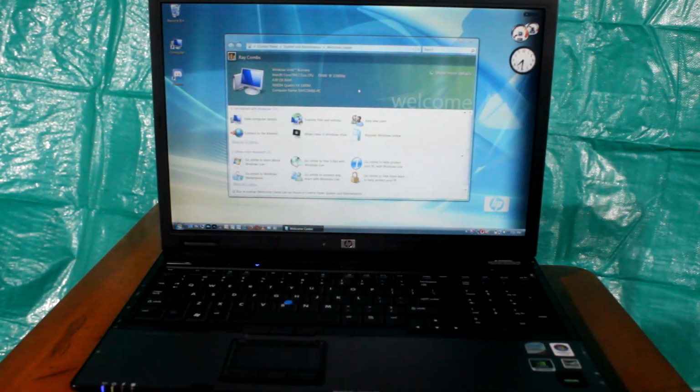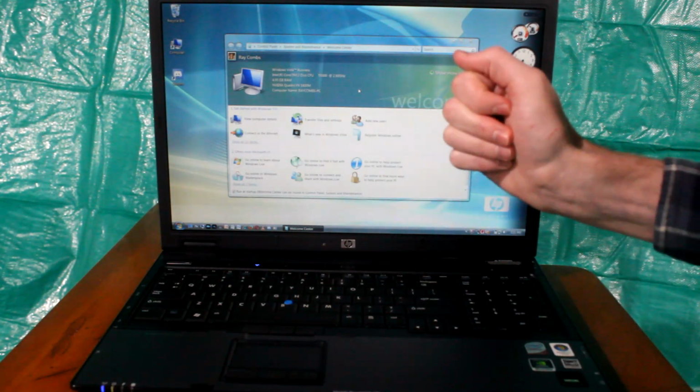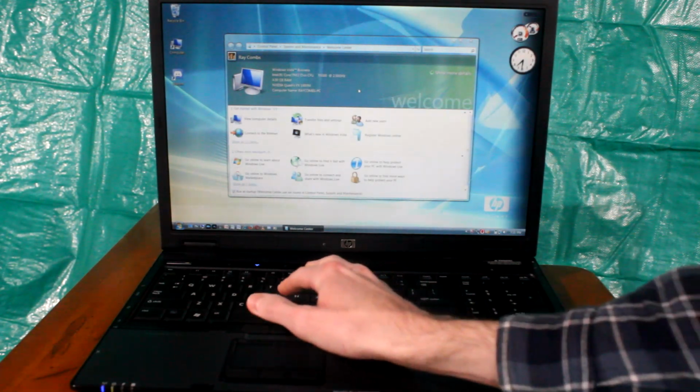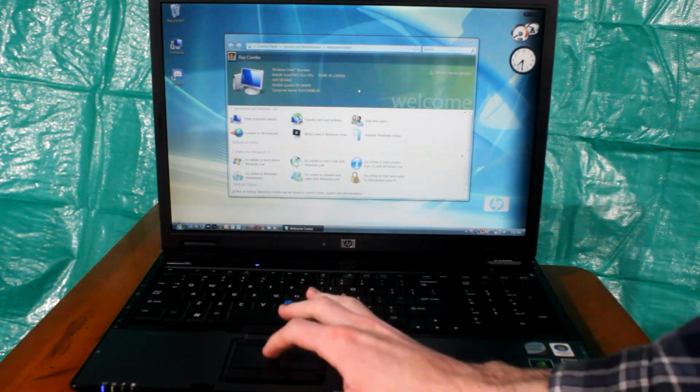On the Welcome Center of Windows Vista, we can see that the laptop has a Core 2 Duo T9300 2.5 GHz, 4 GB of RAM, and a Quadro FX 1600M. These are all original specifications, and I'm also running Windows Vista right now on the original 160 GB hard drive.